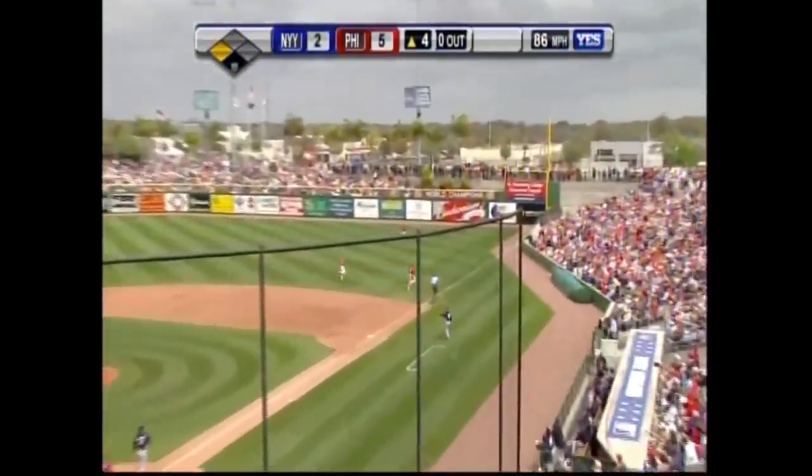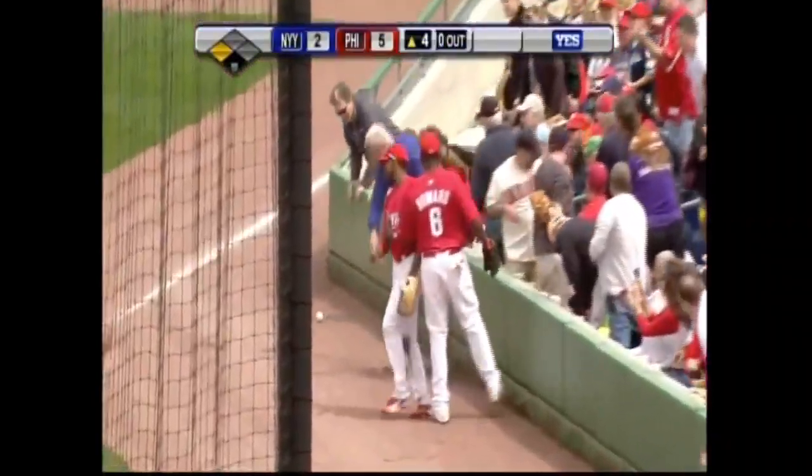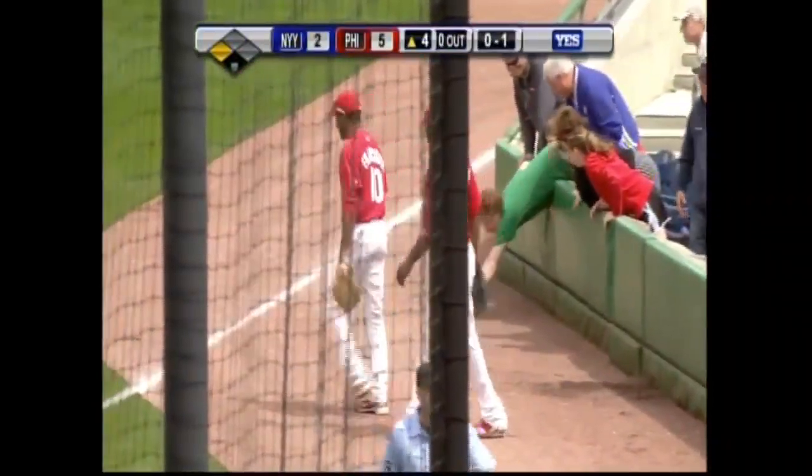And Kevin Russo trying to get him in, slices one foul along the first base side. Ryan Howard giving it a look, so is Francisco, but it'll drop for a foul ball.